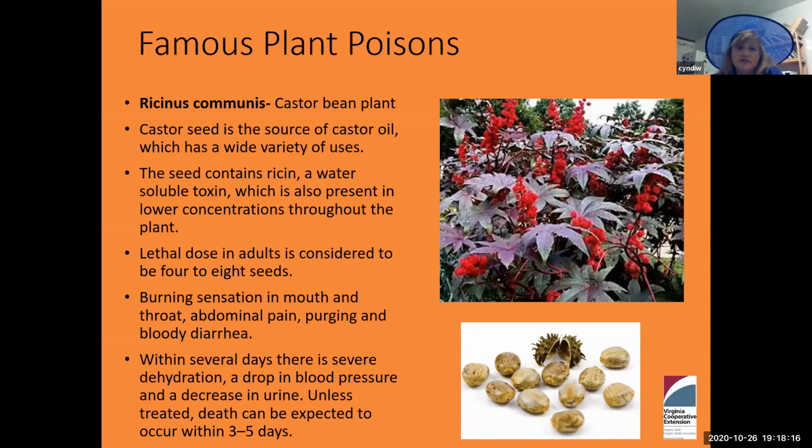Agatha Christie uses this a lot in some of her stories, and in some of the stories I read for the poison, they'll bake the ricin in pies or meat pies and that kind of thing. And then their wives have a good way to kill off their husbands, with a serving of meat pies or in food as far as that goes. It starts off with a burning sensation in your mouth, abdominal pain, purging, bloody diarrhea. It's not one of these that's a very quick death. It's a slow death, so it could be a couple of days before you actually keel over. So not exactly a good way to go.